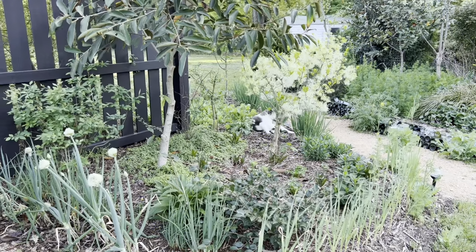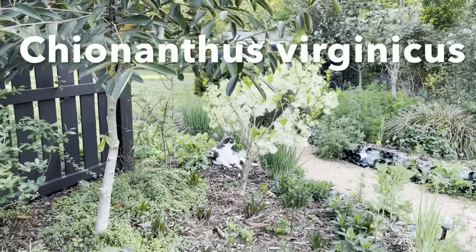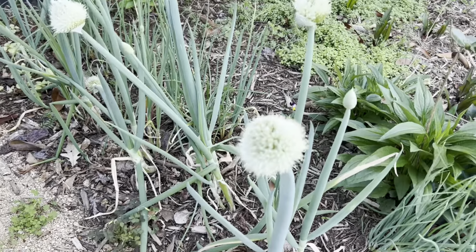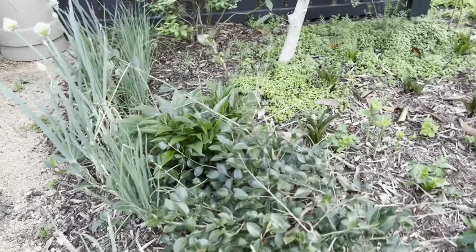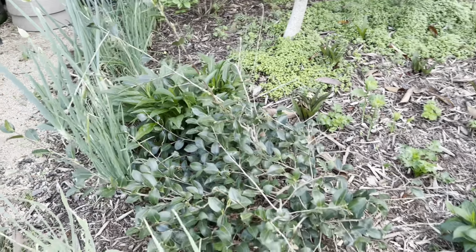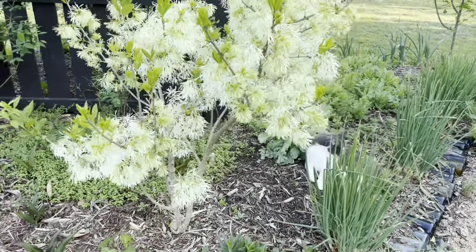Look at this pretty scene. There's Cubby. That's a great native fringe tree blooming right there. I love that these onions are in flower. Again, more blueberries back there. The camellias are starting to recover from the deer damage because of the Orbit Yard Enforcer. Let's get an up close on this.